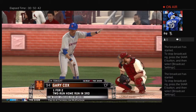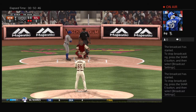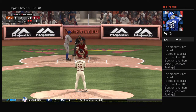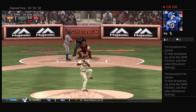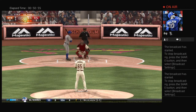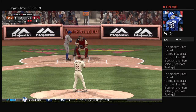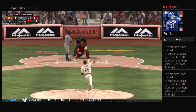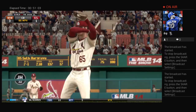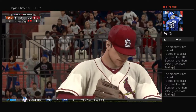Gary Cox will try again after hitting that 2-run homer his last time around. And that's swung on and fouled straight back. 3-1 our score as we play inning number 5. Good power curveball there, and he's in control. 0-2. Well, he's really starting to hit his stride here in this 5th inning.